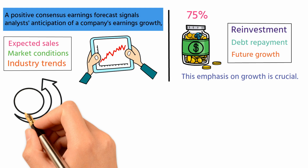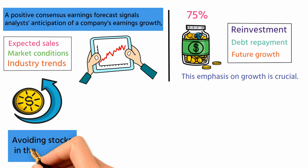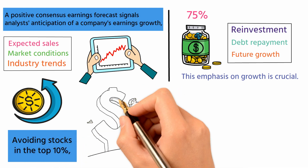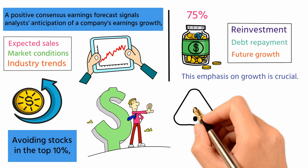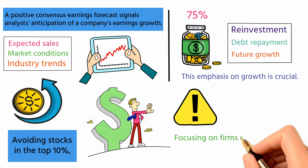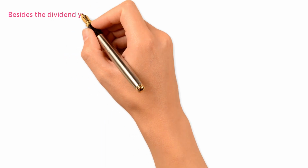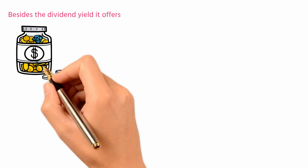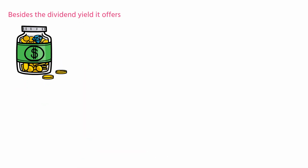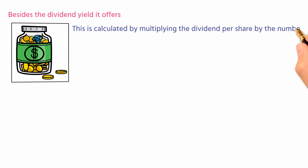The dividend screen universe comprises companies with the highest dividend yields, and by avoiding stocks in the top 10%, the fund steers clear of those with unusually high yields, mitigating risks associated with dividend traps and focusing on firms exhibiting strong growth characteristics. Besides the dividend yield it offers, DGRO is weighted by dividend dollars, which refers to the annual amount of money paid to shareholders as dividends. This is calculated by multiplying the dividend per share by the number of shares available for purchase.